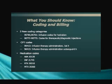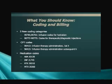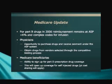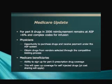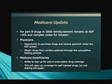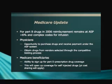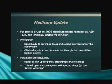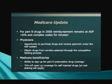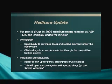One little mistake in a suffix can cost you dearly, and at the end of the day may cost you your infusion center. If you look at the Medicare updates, it's pretty much the same in 2007 as it was for 2006. For Part B drugs, the reimbursement remains at ASP plus 6%, and then the complex codes for your infusion services. Once more, the physicians have the opportunity to purchase drugs and receive payment under this ASP system, or alternatively, obtain drugs from the vendors selected through the competitive bidding process.